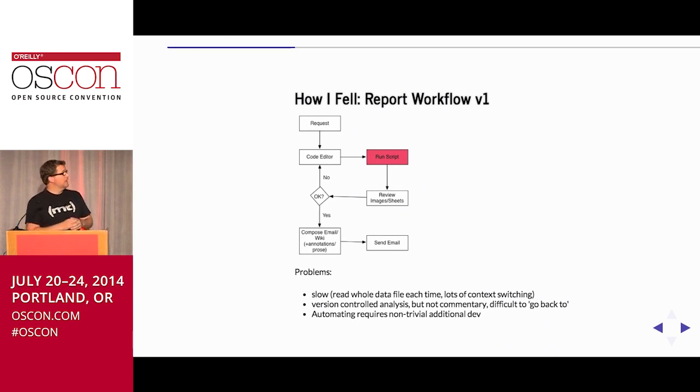So this is just a bit talking about how I fell in love with the notebook and the use cases that were really killer. I would get these requests in for some kind of ad hoc analysis, or we're having trouble doing capacity planning on something. So I'd crack open my editor, and I'd run the script. And like I said, when you're dealing with these large data files, just parsing all the date times from a log file takes forever. So it'd take forever for a lot of these scripts to run.